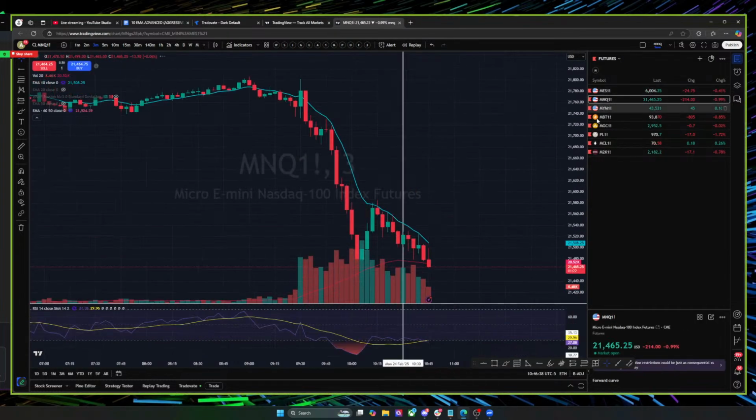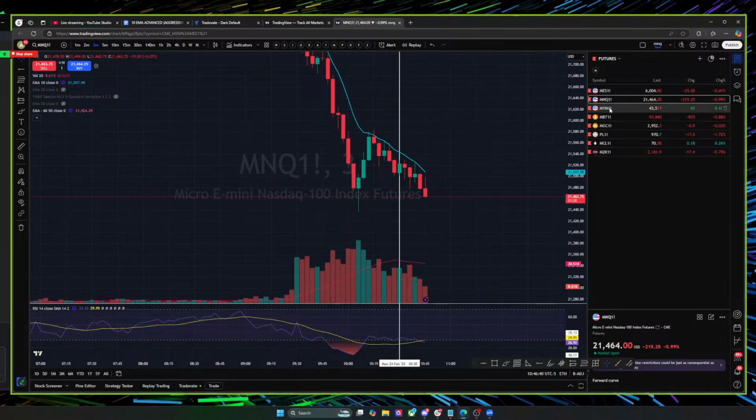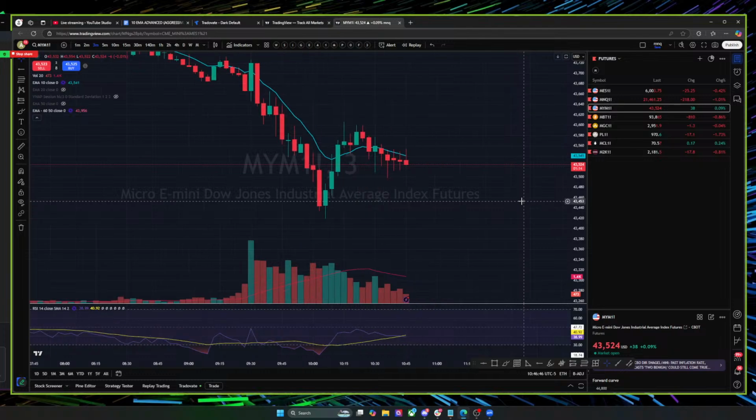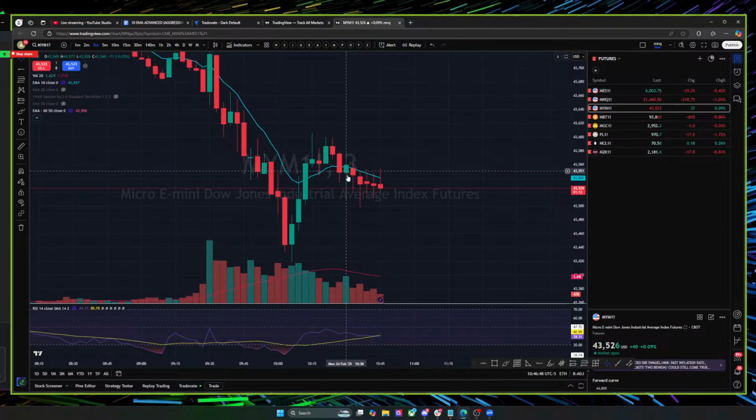Okay, MYM, MNQ starting to roll over again. Let's see if we can take out this low. MYM, still no green candle under the 10 yet. If you shorted this candle, it was pretty close. You're definitely still in because your stop would be, like I said, right on the other side of the candle. Entry there. We'll see what happens here on MYM. That's the one I'm kind of looking at.